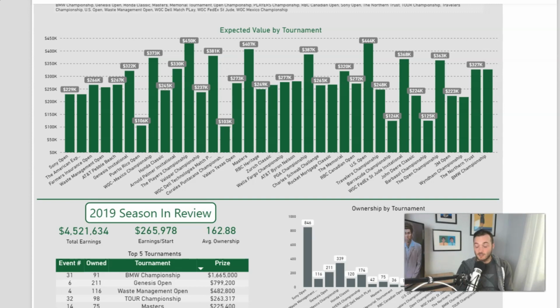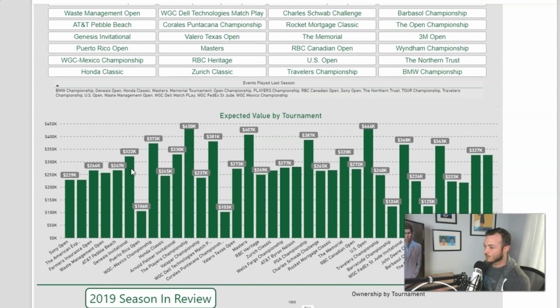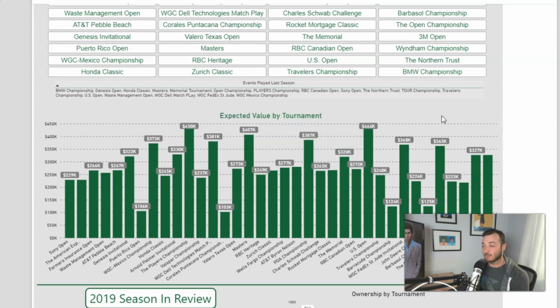And he is not a bad play. He is clearly a very good play. But to me, if you look at this and you look at the expected value for the rest of the year, I've got him for about $229,000 of expected value in week number 1. But if you play him in any of the majors or any of the other bigger events throughout the year where the purses are much larger, that expected value jumps. So I get it to 450,000 at the Players Championship.